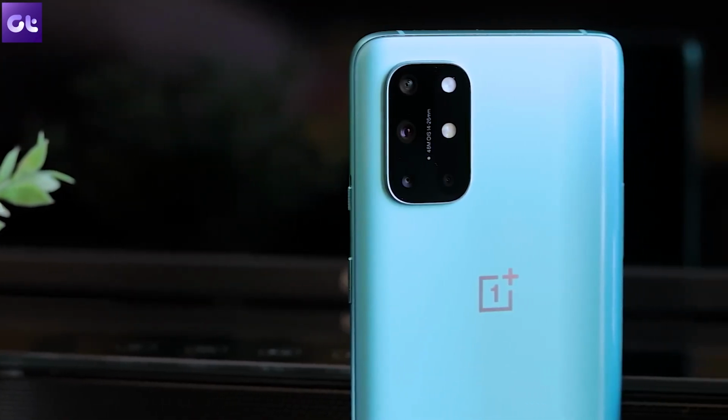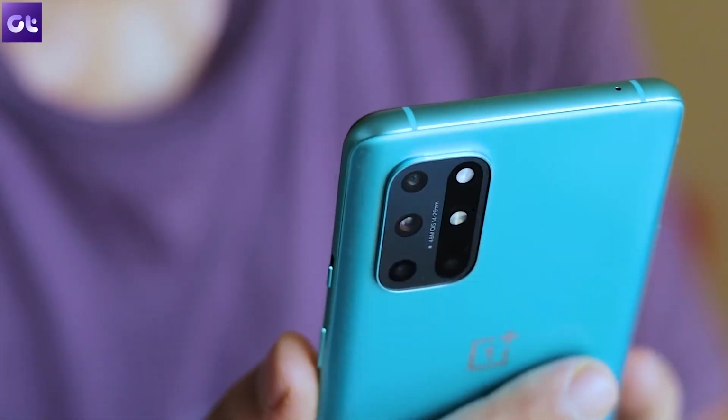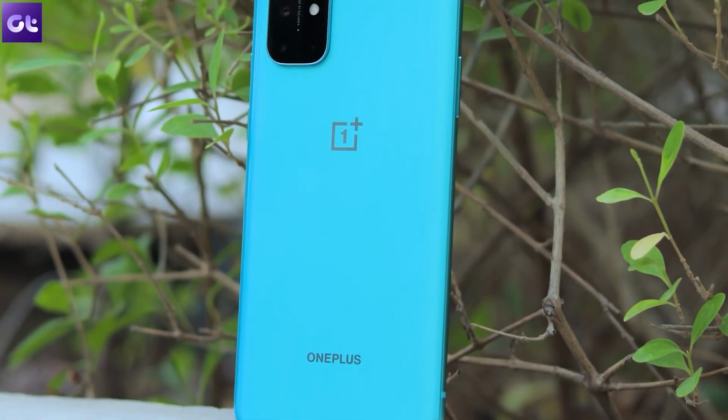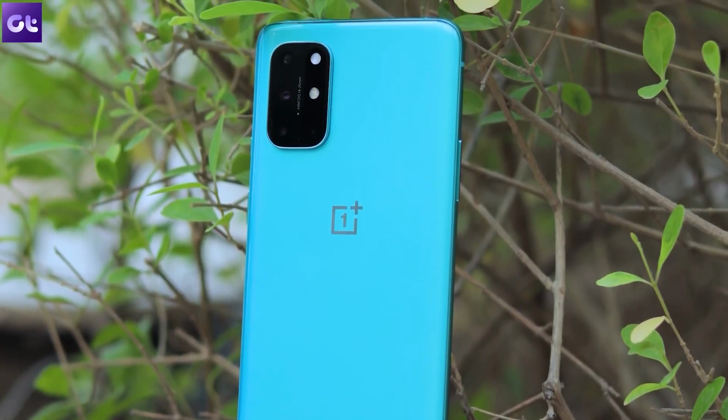Okay, so let's talk about the design first. Right off the bat, I want to say a couple of things. First off is the fact that I genuinely do not like the design here. But there's a background story to it. See, as reviewers, we've been seeing this, specifically I'm talking about that camera module. We've been seeing this design for a very long time from the likes of Realme, Vivo, and even iQOO. And honestly, I'm sick and tired of it.